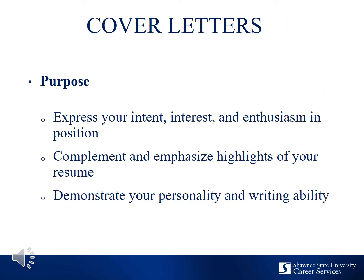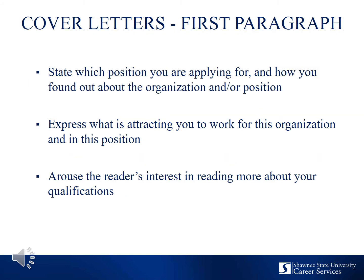Cover letters. You want to include the purpose: express your intent, interest, and enthusiasm in the position. You want to complement and emphasize the highlights of your resume and demonstrate your personality. Your cover letter is going to consist of 3 paragraphs. Your first paragraph is where you state the position that you're applying for and how you found out about the organization or the position.